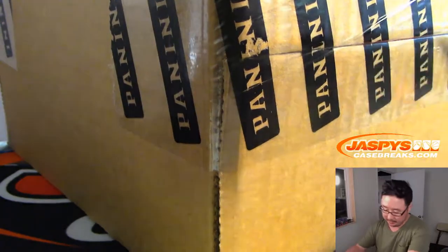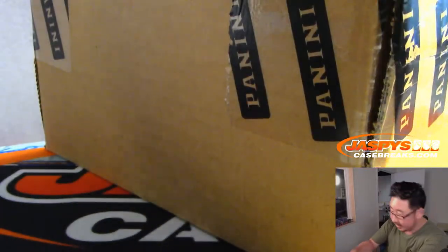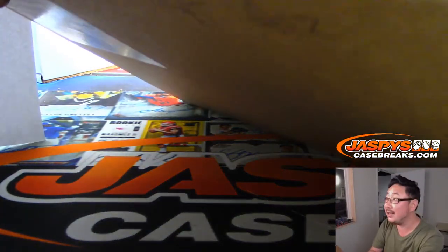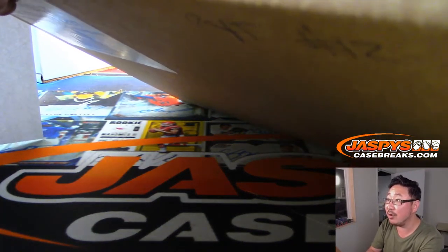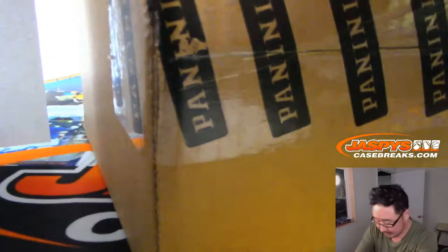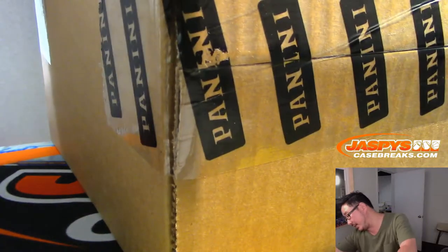All right, so there's the seal right there. And you can see right here where Jason wrote, pick your team 12, right over here. I know it's kind of blurry, but that way we know it's from the same case.